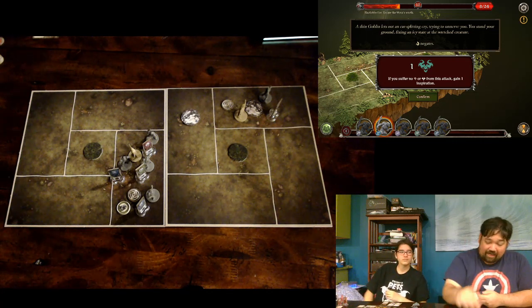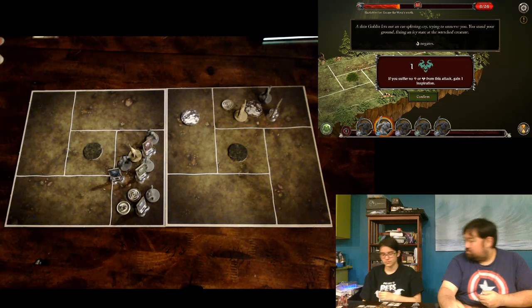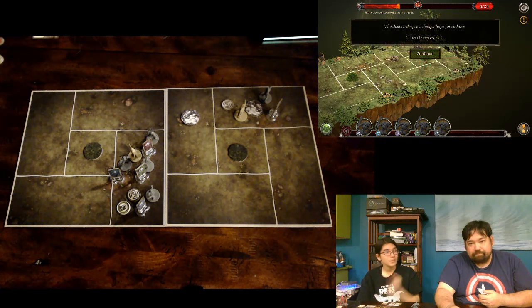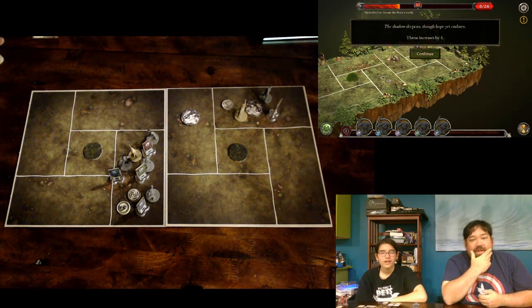Saves an inspiration, and then actually I get an inspiration then. So I don't have to... Here's the thing, I've never actually pulled my 1 for wit. Oh, yeah? If I pulled my 1 for wit, I'd probably keep it because my wit sucks so badly. All right. Hey, threat increases.